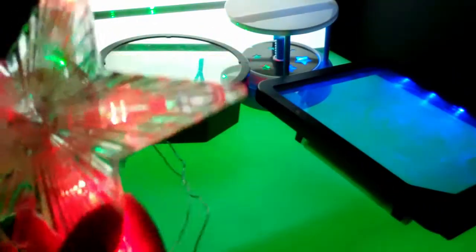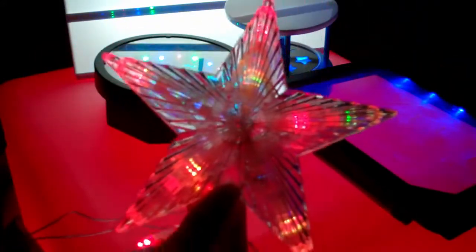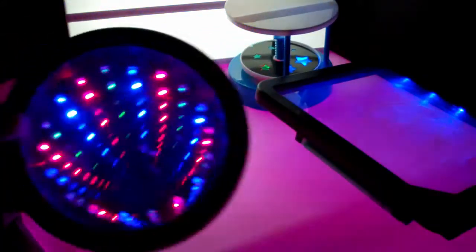So taking a closer look in this corner, let's see what we've got. Sensory products can be as cheap or as expensive as you make them. This was from the pound shop. It's just a Christmas tree light that goes on the top of a Christmas tree. Not everything has to come from Romper and cost about £1,000. This one's good fun.